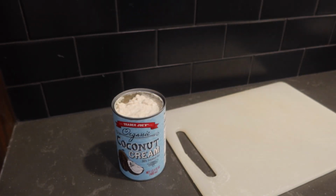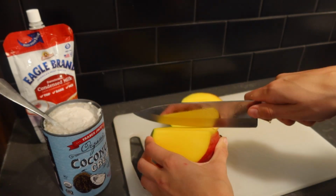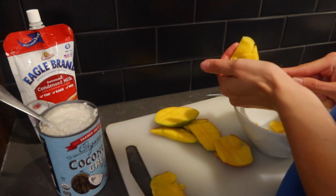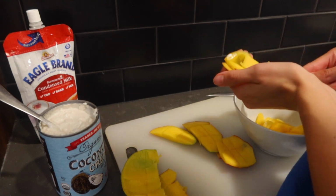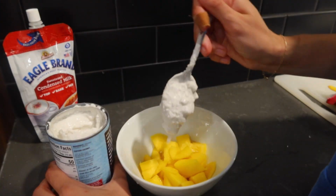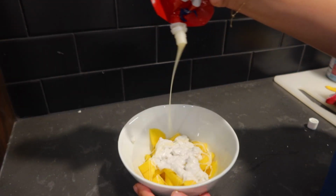And then time for dessert. I made up this little dish. I felt like it would be good. Cut up some mango, and then I put some coconut cream on it. And then I added lots and lots of condensed milk on the top. And it turned out to be really, really good. Honestly, the flavors were so yummy together.